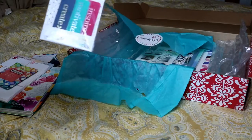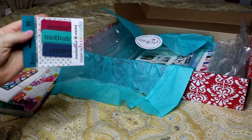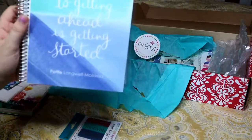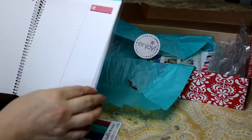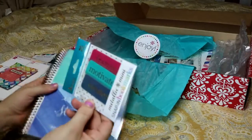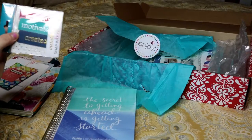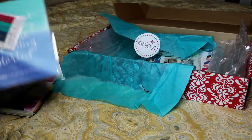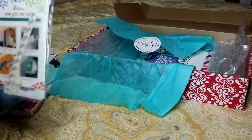I got these little mini bookmarks. Create, motivate, and inspire. Now I got these with the intentions of using it with this, which this is just a notebook. And this is going to be where I write down my YouTube videos and just different little things. And I thought inspire, motivate, create, and stuff. I can write create as my YouTube section or whatever. I'll figure it out. And I'll share with you what I end up doing with it.